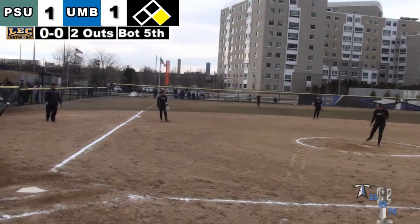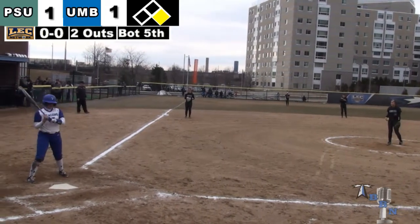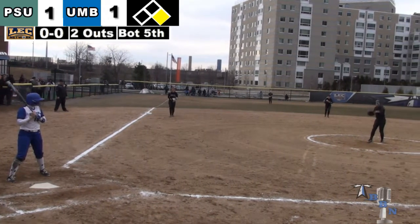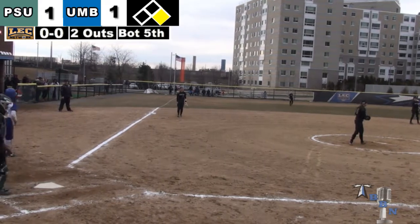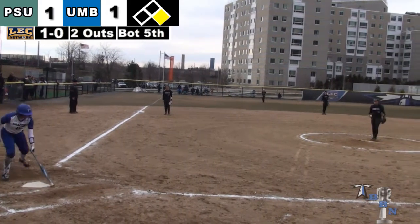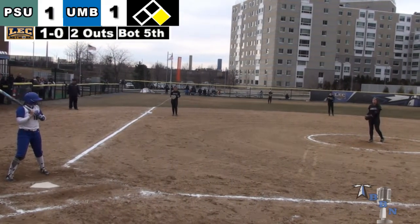Pawlina's hit well so far today. Single and a fielder's choice in this game. Had an RBI single in the 1st inning of game 1 as well. Trying to get things set up again for Danahy. And the changeup will go outside there. So a 1-0 count here. Bonilla is on first base. 2 outs here in the bottom of the 5th.